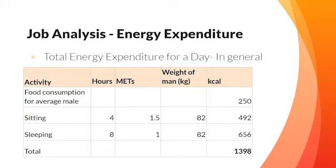This analysis is typically used by ergonomists to assess the metabolic demand of workers. We wanted to calculate the total expenditure because the general rule of thumb is if the EE is less than 33% of their aerobic capacity, the workers shouldn't be physiologically stressed. Digestive metabolism is 10% of the caloric intake, which we assume to be 2,500 calories, which is average for a male. In general, the worker will expend 1,398 calories in one day.